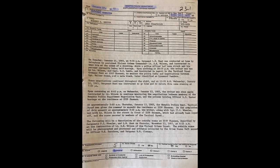Upon returning at 6:45 p.m. on Wednesday, January 12, 1983, the rider was once again instructed by Lieutenant Wilson to continue monitoring the negotiations between members of the Memphis Police Department negotiation team and the persons holding Officer R.S. Hester hostage at the residence at 2239 Shannon. At approximately 3:05 a.m. Thursday, January 13, 1983, the Memphis Police Department Tactical Squad was given the command to assault the residence at 2239 Shannon.